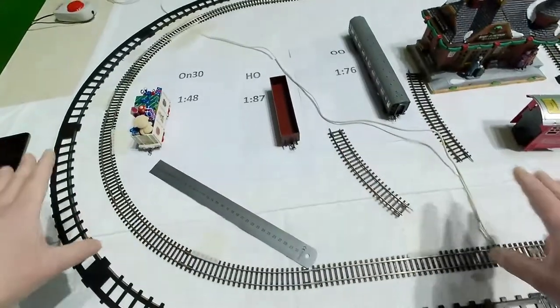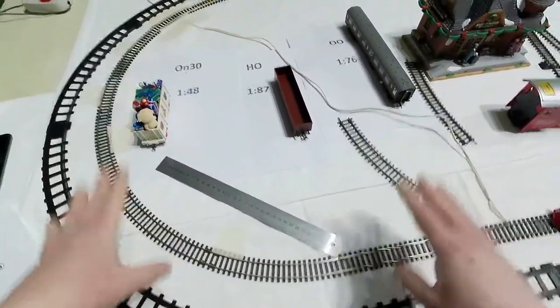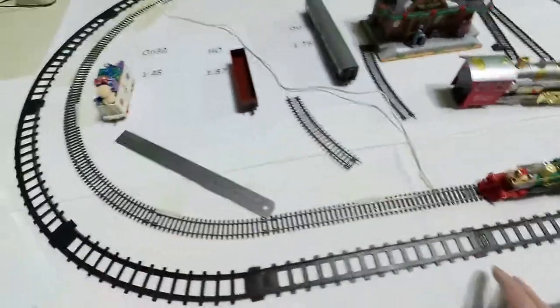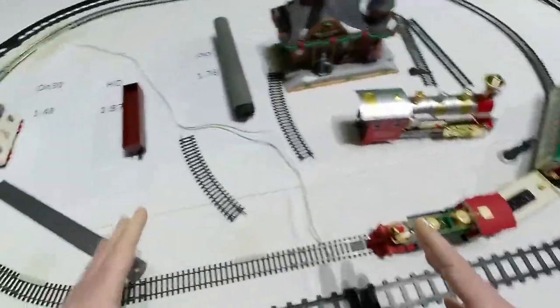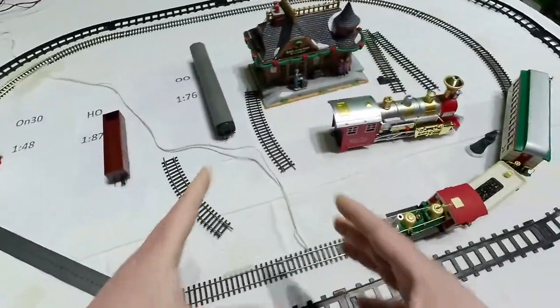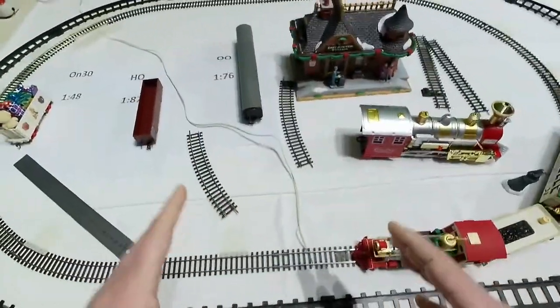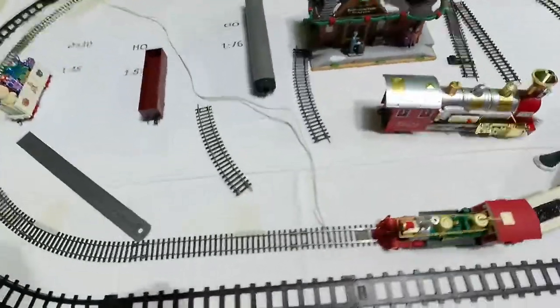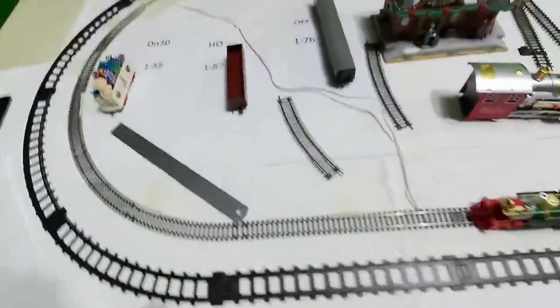Those are not the only scales you have, or the only gauges you have for train scale models. This is huge, but this is at least the minimum you need to know in order to choose correctly the train for your Christmas village. The coupling system also is very important.